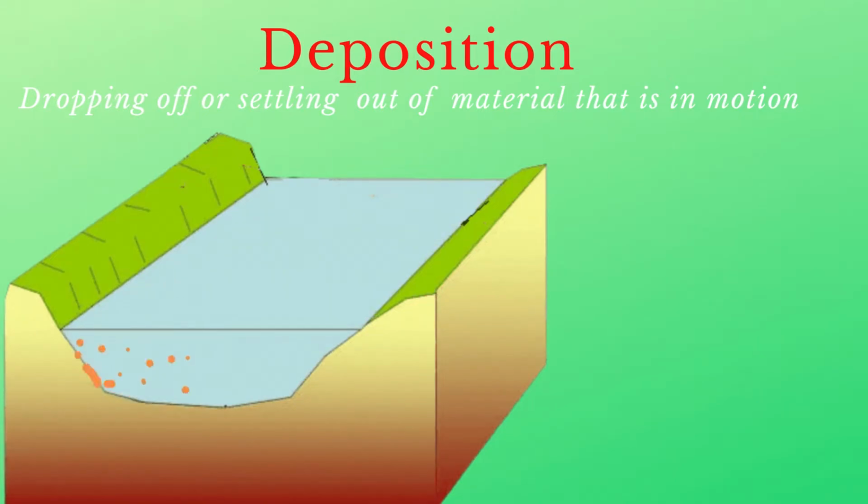A river can lose its energy when its velocity, volume, or gradient decreases, when friction increases, as well as when the river encounters another body of water, for example, at its mouth.